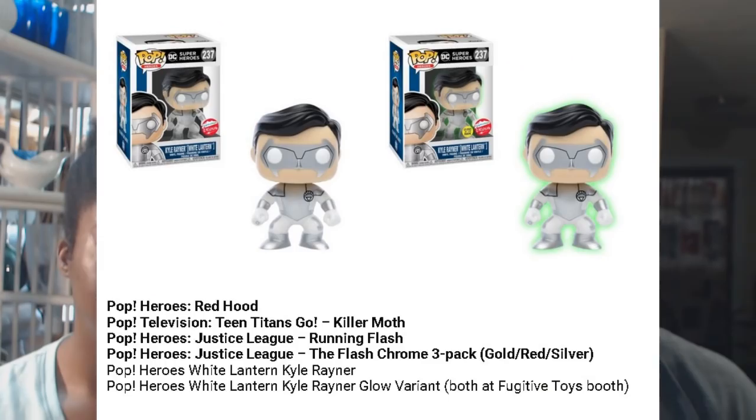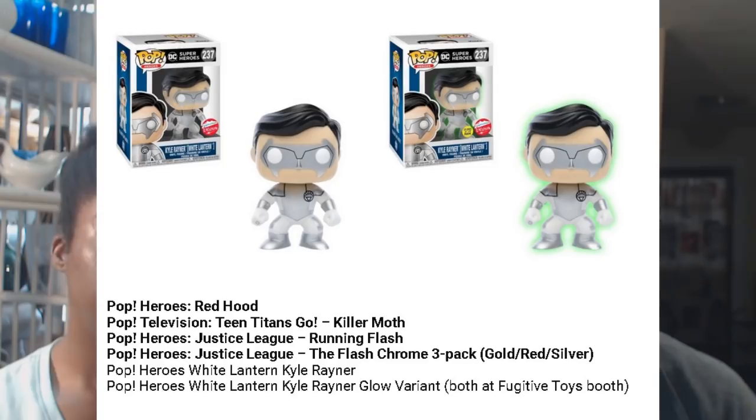You've got White Lantern, which is just a repaint of the Green Lantern, and he is either white or green. These are both going to be at the Fugitive Toys booth at the Comic-Con. It's the only place you're going to be able to pick them up, unless you can order it from them.